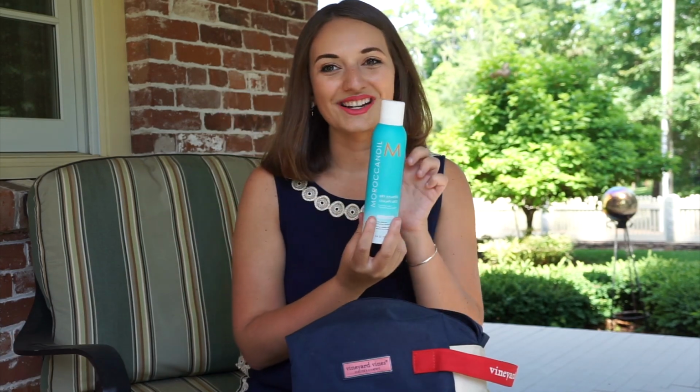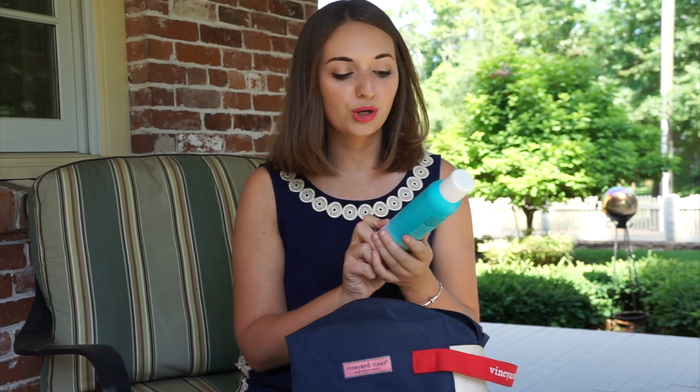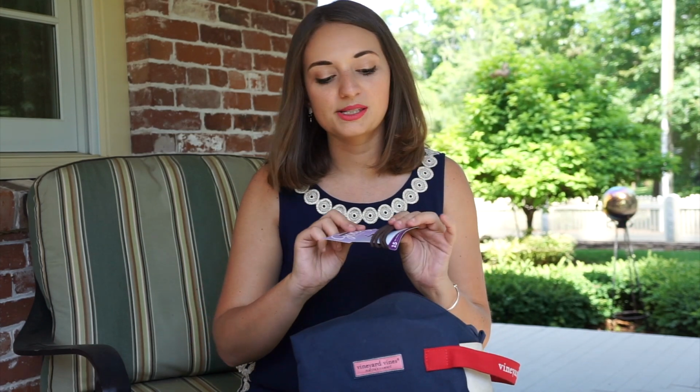If you know me, dry shampoo. I love the Moroccan oil one because it smells so good, but this is definitely a plus to travel with. If you're taking pictures by the ocean, your hair can get a mess. This is really helpful. And then just a few beauty tips and essentials.